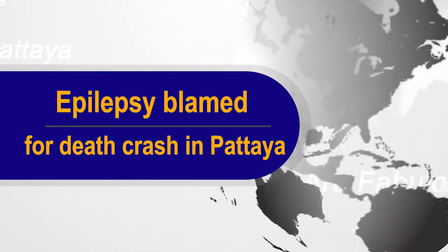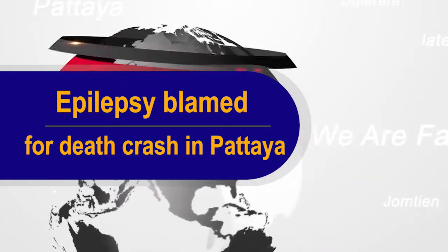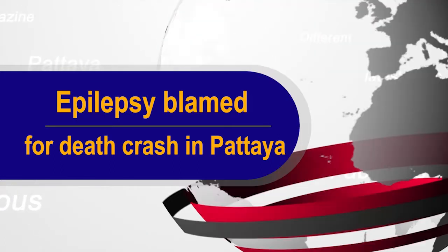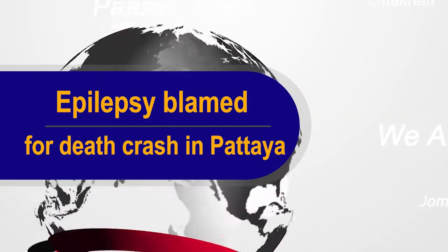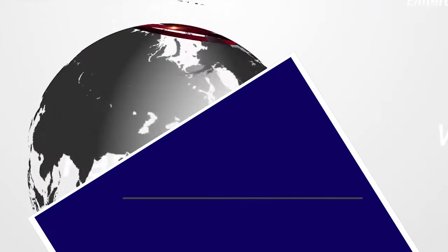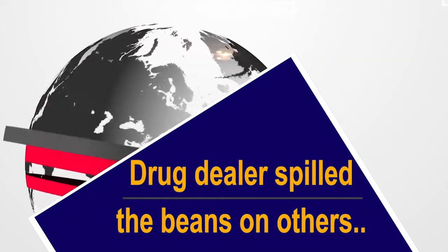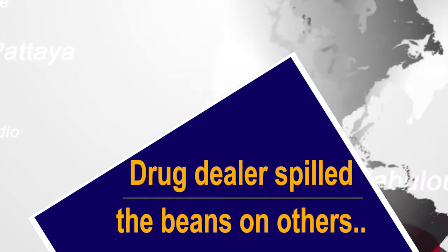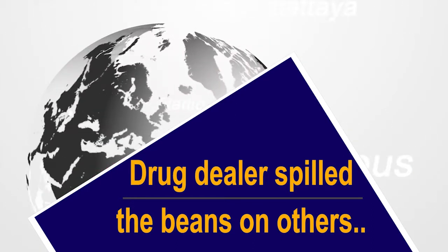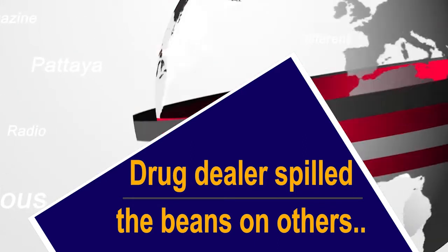It's not known whether the driver was leaving work, but a lack of sleep is known to be a direct contributor to fitting in epileptics. Either way, it's likely that he will be charged with causing death through negligence. In other news, police have confiscated illicit drugs with a retail value of more than 2 billion baht after one courier, arrested along with 10 million meth tablets, squealed on his competitor, leading to another 10 million tablet raid within a fortnight.